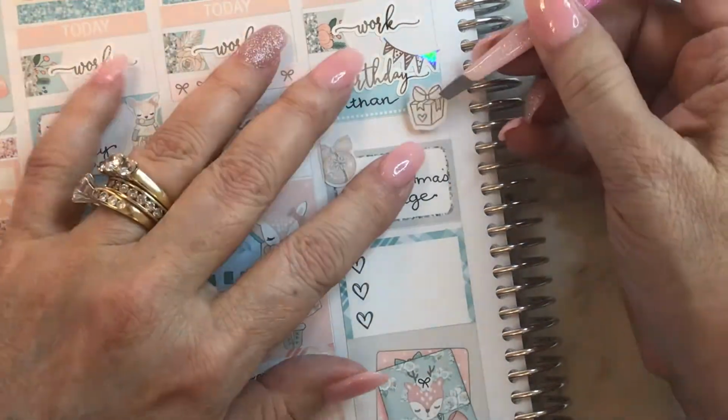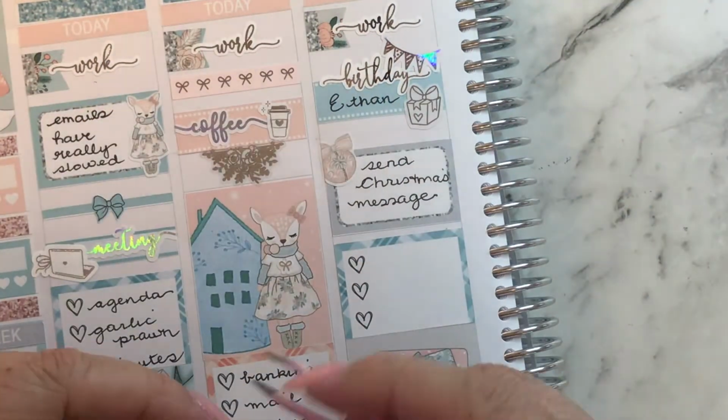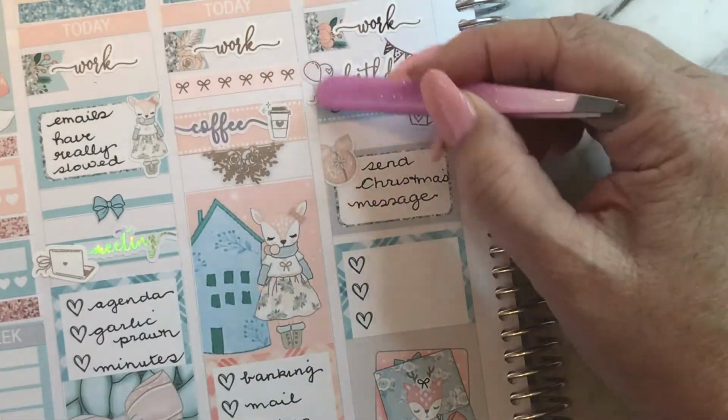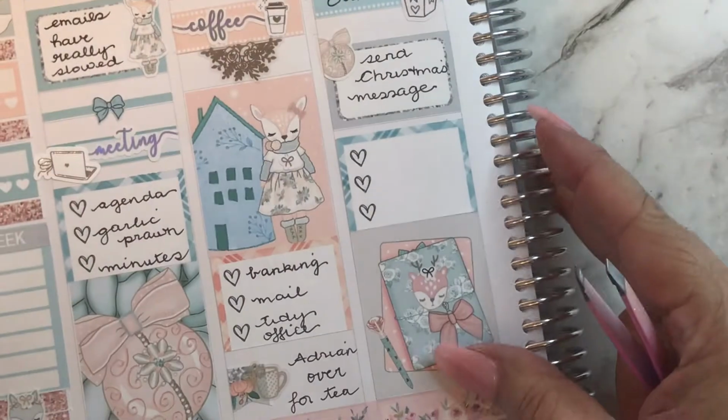Unfortunately, that is from Sharina Jane, which you can't get anymore. The birthday script is from Mum and Me, and the two little foiled, the package and the balloons are from Barney and Moon.